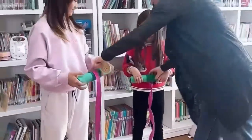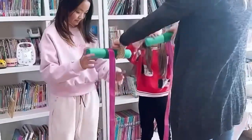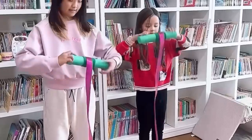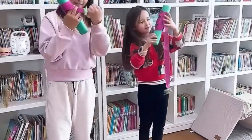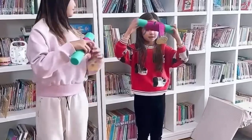Wait a second, they're kind of twisted. Why don't we unroll them? Okay, ready? Yes. Go! Roll, roll, roll, roll, roll. I'm faster. Wait, what is it? M. Noodle. Okay, what about you, Tara?